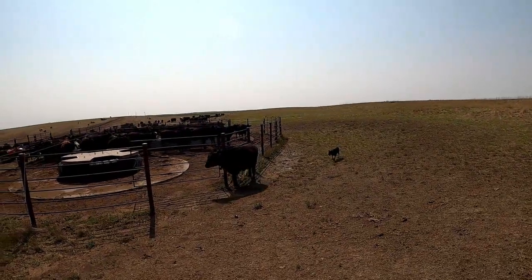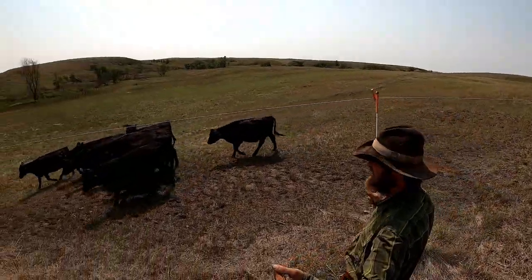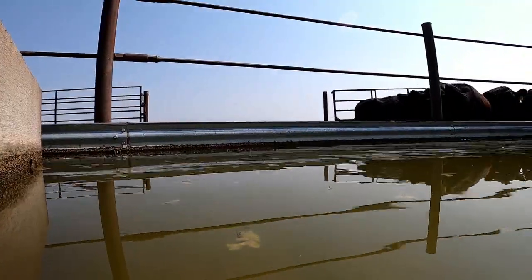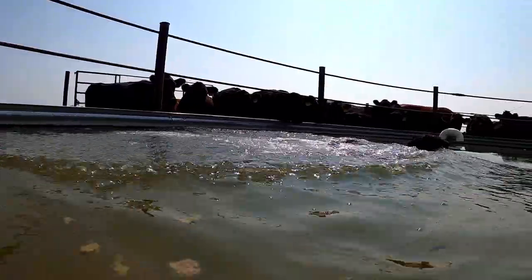Come along with Annie and I as we go out to check on the yearlings, take them some mineral, and put back some that escaped the one-wire fence. After a quick cool down in the water tank, she's ready for more.